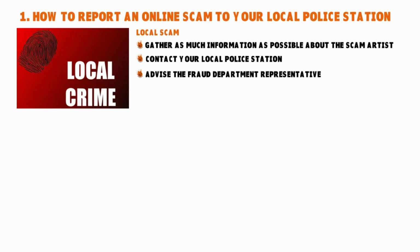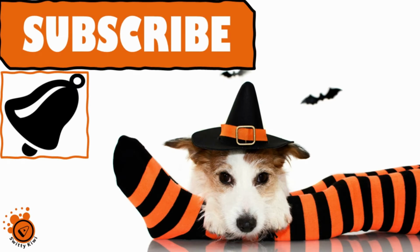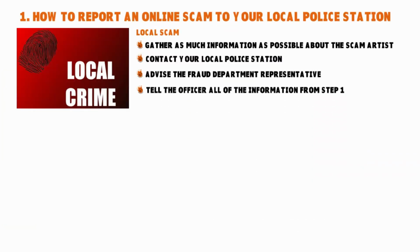In most cases, the officer will be able to take your report over the telephone, right? If not, just do an in-person visit to the station. And you want to tell the officer all the information I spoke about earlier, the name of the person, the known address, the telephone numbers, and so on and so forth, right? And let the officer know exactly what happened, how you were scammed, and whether or not any money was involved in the scam. If money was involved, tell the officer how much money was involved and how the money was paid to the scammer, right? Whether it was cash or electronically. That's for a local scam.